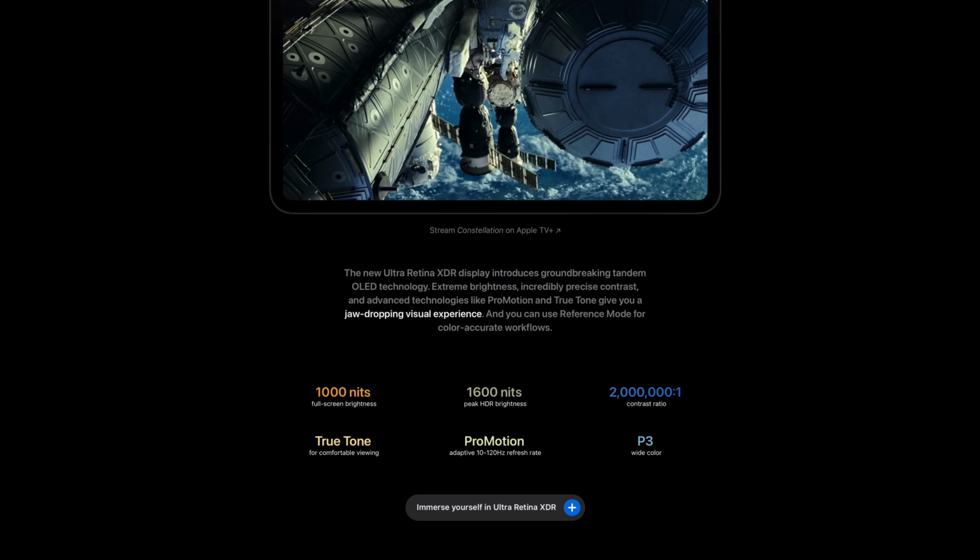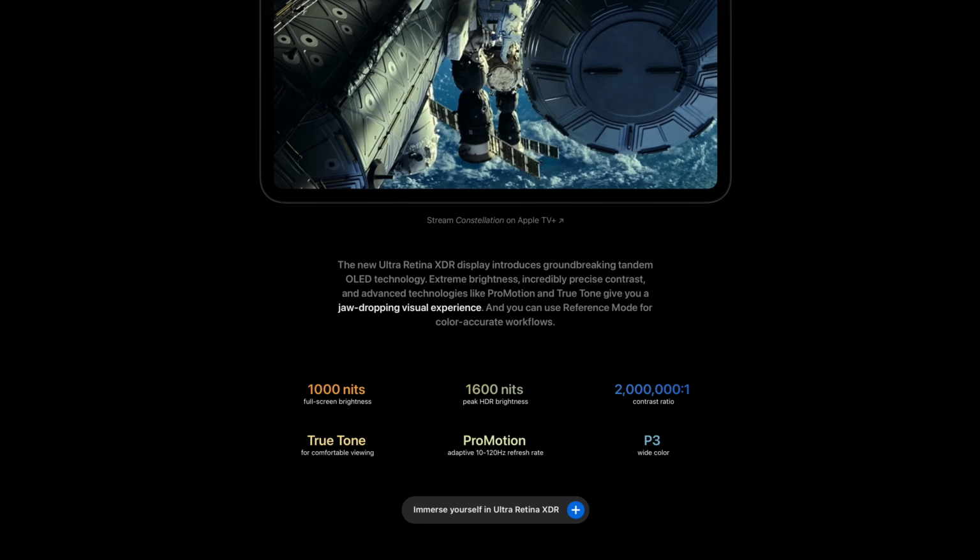What this means for you normal folks in layman's terms is that the display is going to be brighter. It's better for when you're using it in a brighter environment. The OLED display can turn off individual pixels, meaning better black levels, compared to the iPad Air's LCD display, which has to light up all the pixels, which can make deep black scenes in movies and stuff look a little washed out. And then overall, these OLED displays are just going to look a little more vivid.